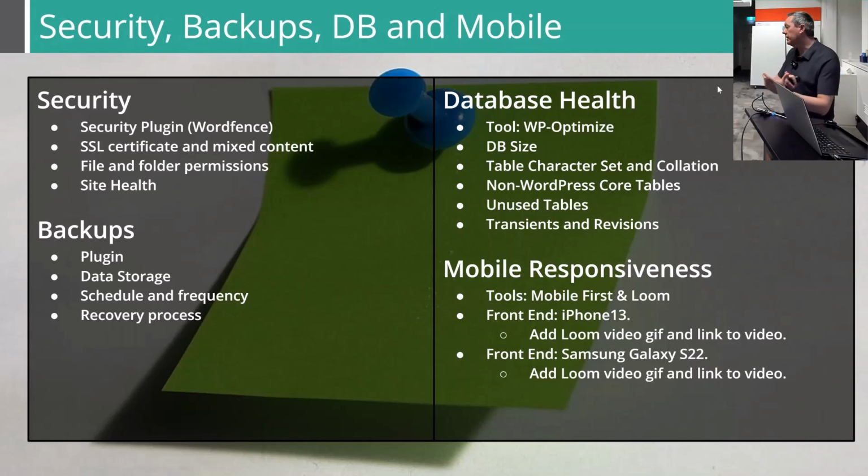Backups, again: is there a plugin doing the backup or are they relying on the host? I always recommend a plugin. So you can store, and where is it being stored? A lot of people just store it on the website itself, which is terrible because if that goes down, you've got nothing. So have a look at where that zip file is being stored. Always recommend it's stored somewhere else. How often is it backed up? Schedule and frequency. Is it daily, monthly, weekly, that sort of thing? I match that to the type of website that they have. If it's an e-commerce website, I would say you want real-time backups, if not definitely daily. If it's a blog, then monthly is fine if it's an inactive blog. So I'll give a bit of recommendation on that.